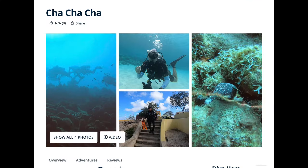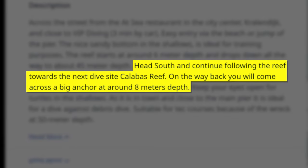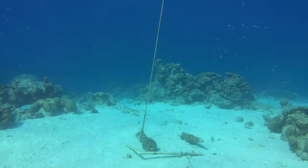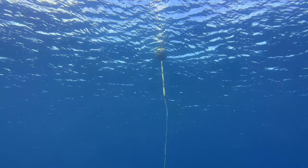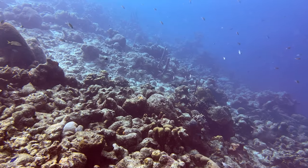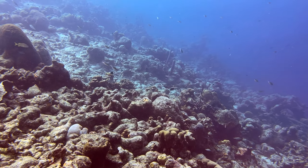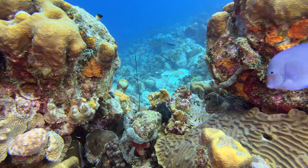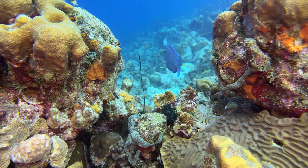Finally, the Paddy dive site mentions an anchor around 25 feet coming back from Calabas Reef. We started at the Divi Flamingo mooring buoy and swam back to the Chachacha Pier, but didn't see one. If you know where it is, please leave a note in the comment section below. We'll shoot some video of it and post an update. Thanks!